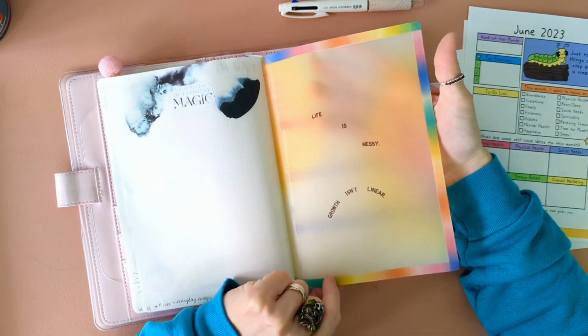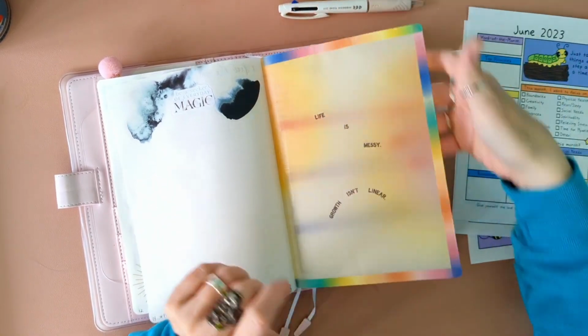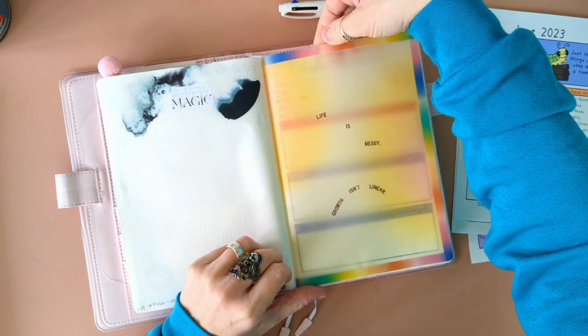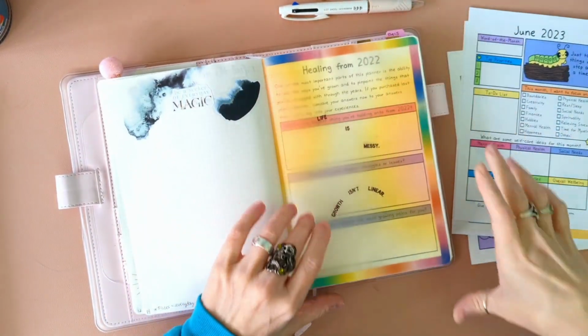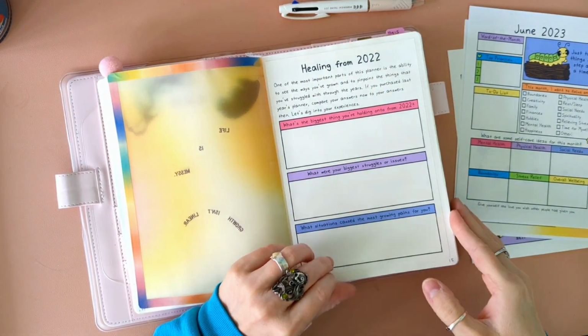So this is one of the pages from the Chani planner that I had printed out on vellum. And then it was curling, so I lined it in this like rainbow washi tape that I got at Joann's, I think. So, as you can see, I have not filled out this section at all.